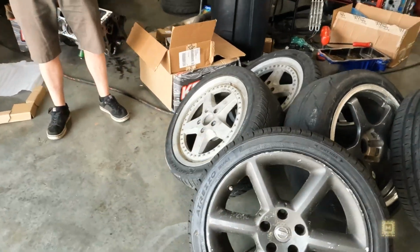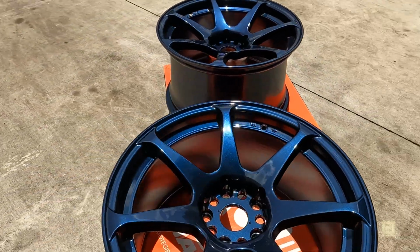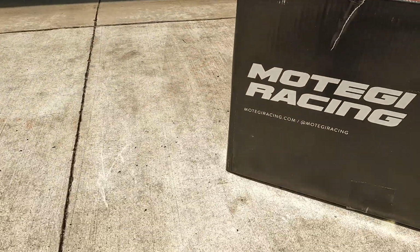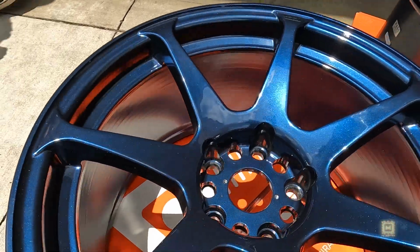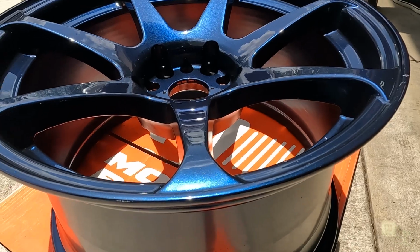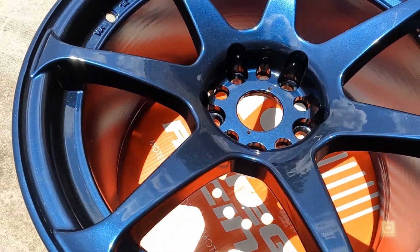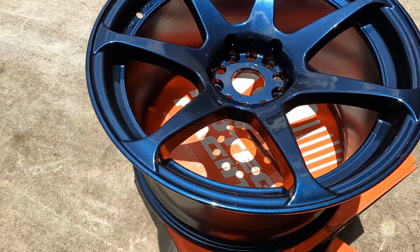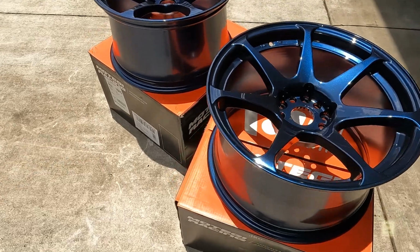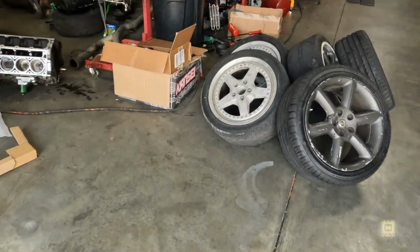I'm eventually going to be powder coating these. I don't know what I'm going to do, but ta-da, guys. These are the new and improved wheels for Athena. They are the Motegi Racing MR154, in midnight blue. I'm so obsessed with how these look. For the front, I went with 17 by 9.5. And for the rears, these are both 17s, but I went with 18 at 9.5. So let's get these tires off of these boo-boo wheels.